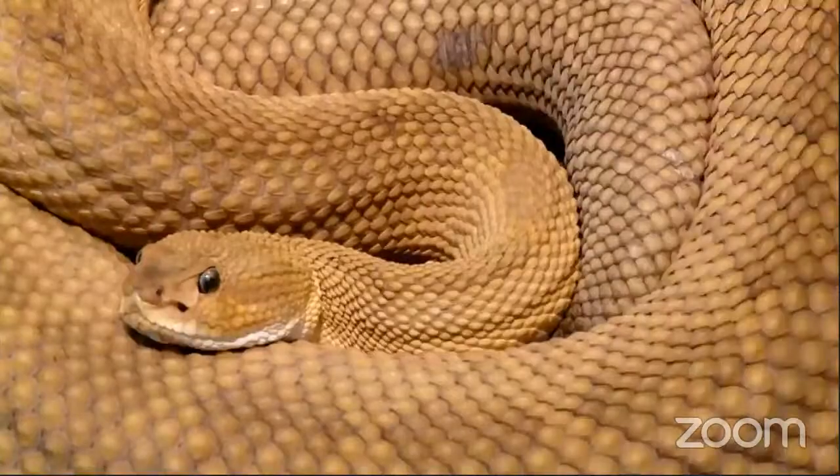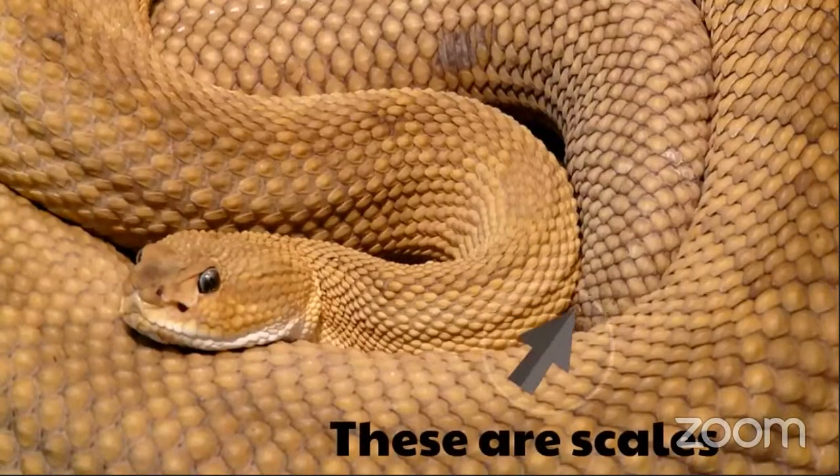Look at this massive snake. You can see that the snake is covered with scales. Remember, snakes are reptiles, and reptiles are covered with scales. Look at all these scales. Absolutely covered with these intricate scales.